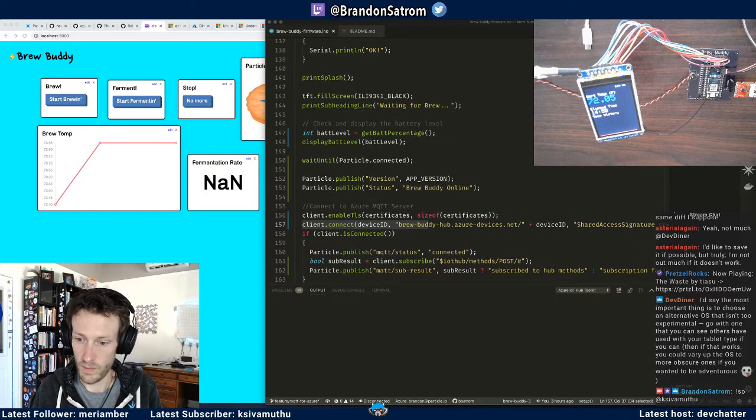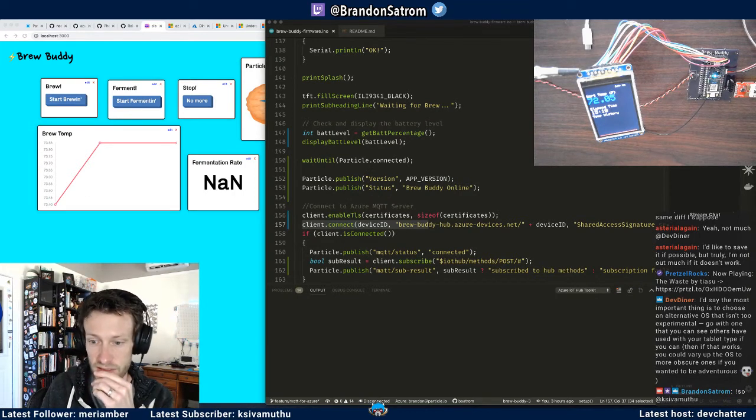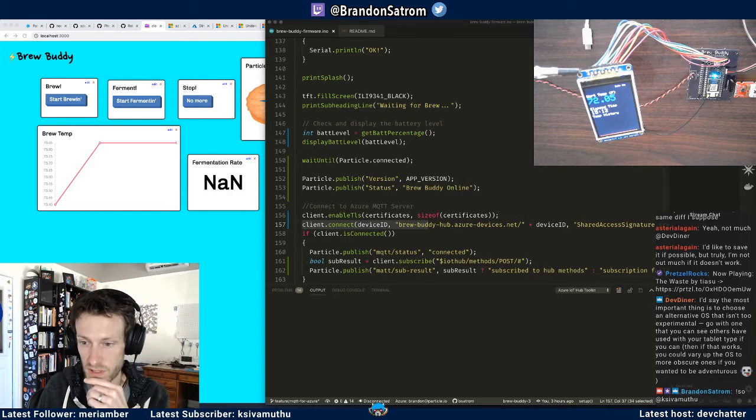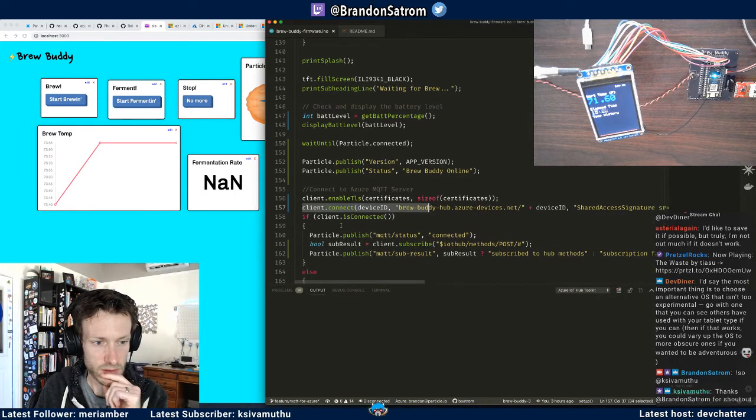And Dev Diner, choose an alternative OS that's not too experimental, one that you see others have used. Yeah, I think that's definitely good advice, because in the Android ecosystem there are a ton of options out there. Cool. Okay, so absolutely, Siva. Happy to do it.